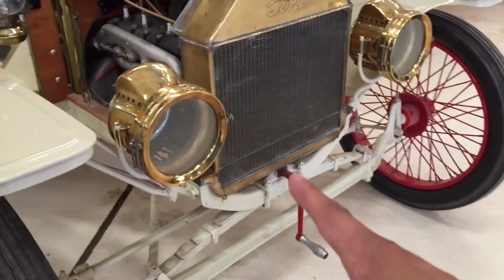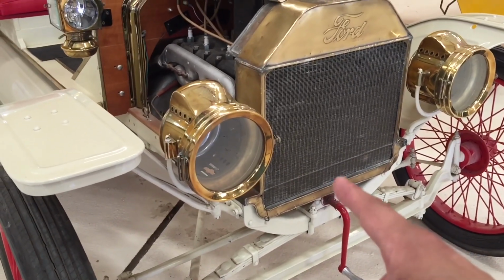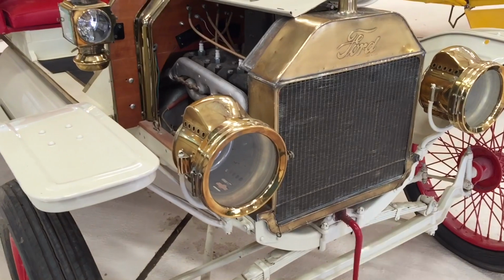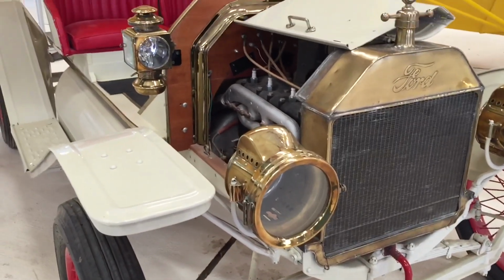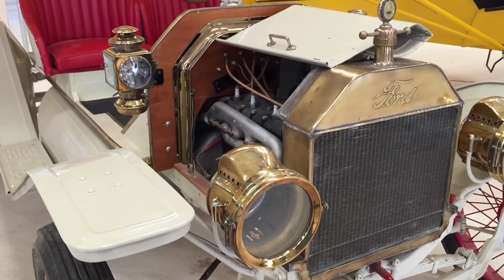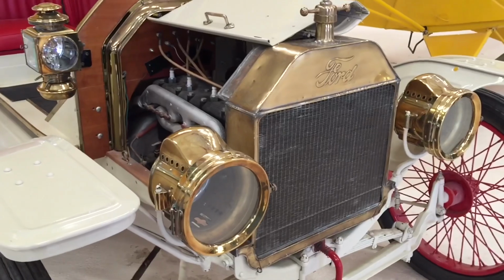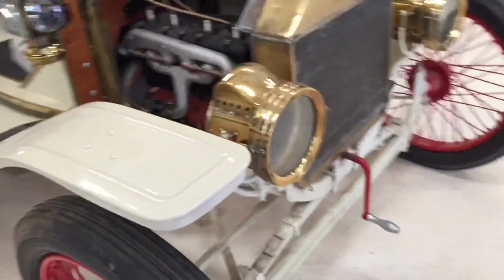Wait, are those actual lantern type lights? That's what they used. So it would use kerosene, or what is it? I have no idea what it is. Oh, so this type of vehicle didn't use electrical lights. It used actual fire, like a lantern. And the mirror in the back pretty much reflected the light out. Oh, that's pretty cool. Thank you.